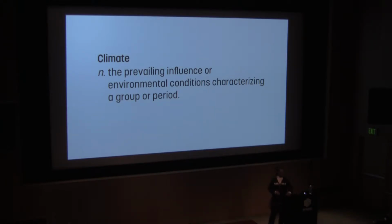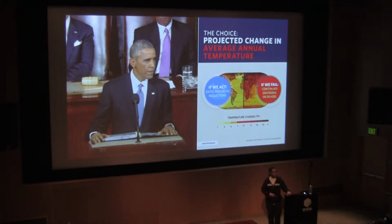A few weeks ago, President Obama gave the State of the Union address. And he stated that 2014 was the planet's warmest year on record. 14 of the 15 warmest years on record have fallen in the first 15 years of this century. A report from the World Bank says that the world will likely be 4 degrees warmer within the next century. 4 degrees spells out increased risk to food insecurity in America, but most importantly, African and Southeast Asian countries. And this is due to droughts, flooding, and shifts in rainfall.